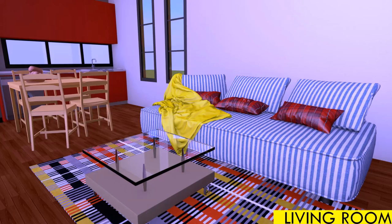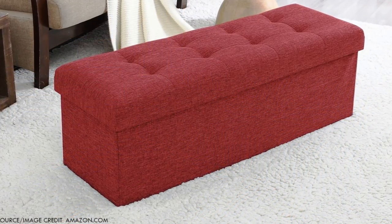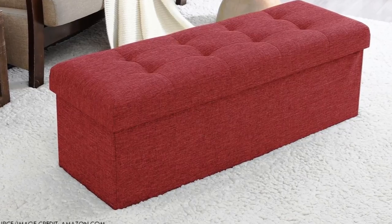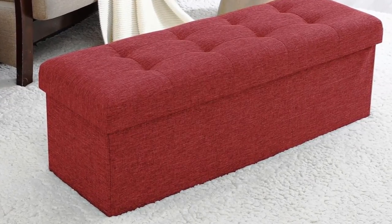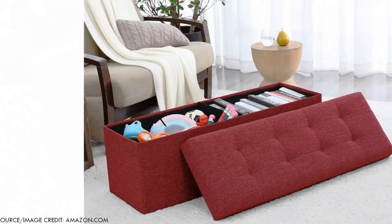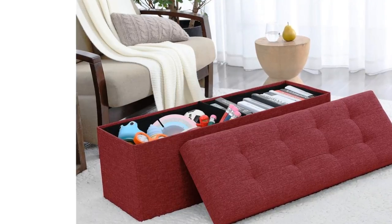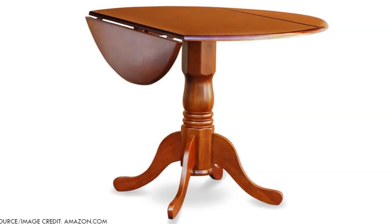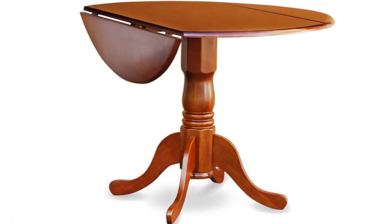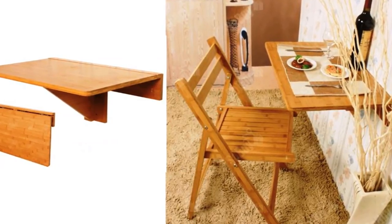An ottoman will allow you to have a table with a tray or a usable seat when you have guests, and in addition, it will give you additional storage space. You can also use a drop leaf table as opposed to the traditional dining table, whereby you only raise the leaf of the dining table when it is needed.